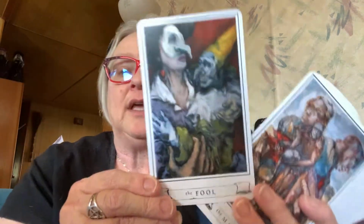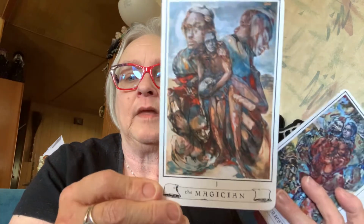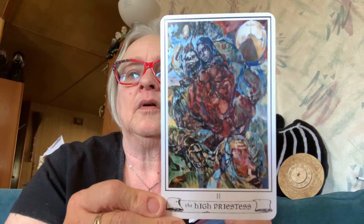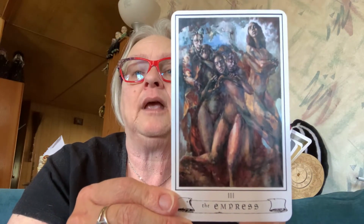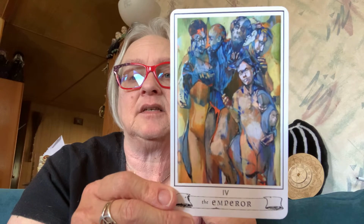Okay, so here's our first painting. So this is the Fool, the Magician, High Priestess. Oh, there's a lot to see in these cards. Oh boy, oh boy. The Empress. Yeah, these are the kinds of cards that you're going to have to kind of sit down and study.